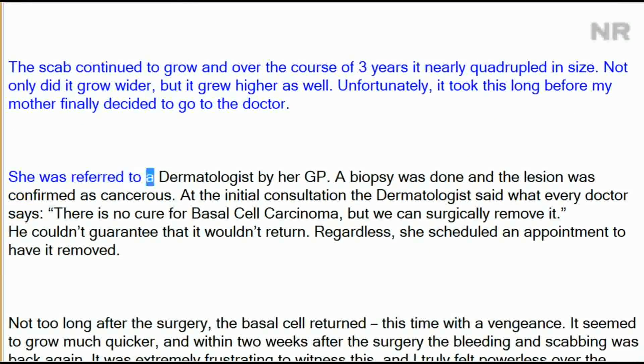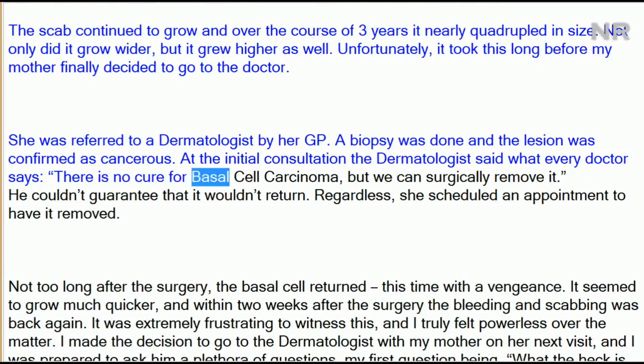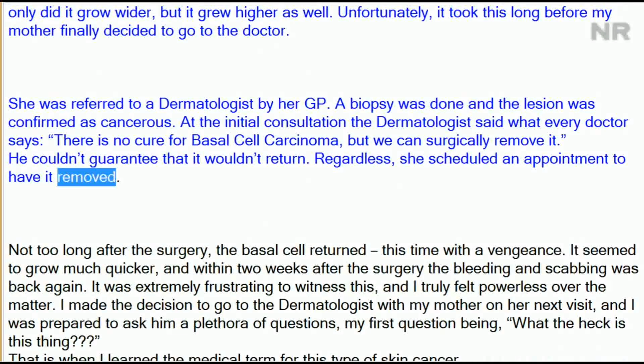She was referred to a dermatologist by her GP. A biopsy was done and the lesion was confirmed as cancerous. At the initial consultation, the dermatologist said what every doctor says: there is no cure for basal cell carcinoma, but we can surgically remove it. He couldn't guarantee that it wouldn't return. Regardless, she scheduled an appointment to have it removed.